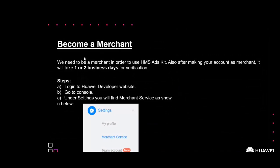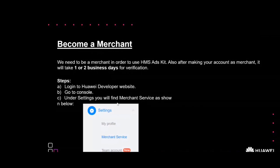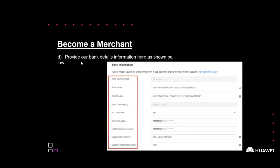At first, you should log into the HUAWEI developer website. You should then go to the console. And under settings, you will find merchant service as shown below, as you see here at this image. After this, you need to provide your bank details information here as shown below, like this. We need a bank country region, bank name, branch name, PIC, account number, account name, and you need to confirm your account number and support currencies and default settlement currency. You should apply all these things to become a merchant.